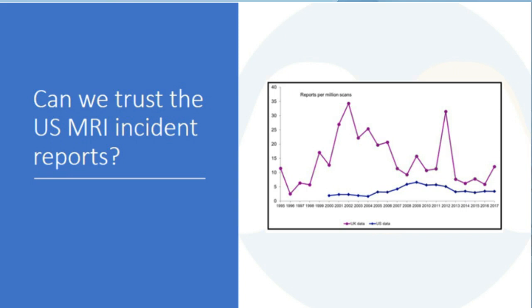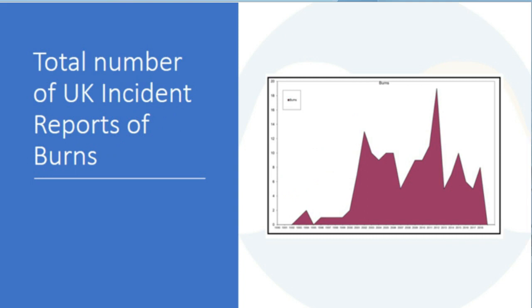Here's a graph showing the number of burns reported in the UK over the same time period as the projectile records. You can see that there are a greater number of reports than projectiles, but perhaps not as large a difference as previous estimates suggest there should be. I think this indicates just how difficult it is to estimate how many and what type of MRI incidents occur, especially when we know that not all incidents are being reported. Reports and the statistics are at best ambiguous.